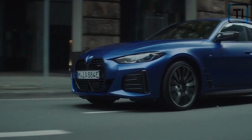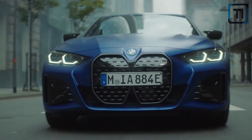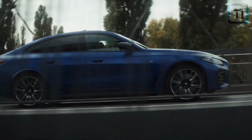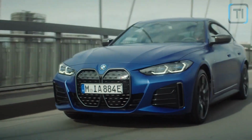This one is obviously on the more expensive premium end of the list, but if you are considering buying a compact or mid-sized luxury car and were thinking of buying something that's fully electric, the BMW i4 is a very good choice. The i4 is BMW's first go at a fully electric sports sedan, and the one that's basically designed to take on Tesla, with very similar performance, range, and price.